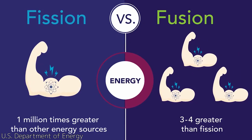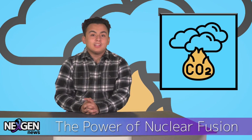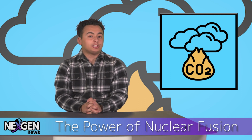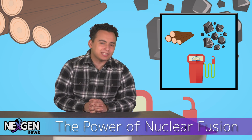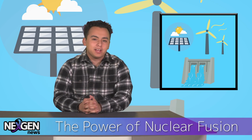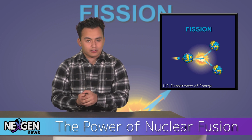Nuclear fission and fusion are very energy dense and efficient, compared to burning carbon, which is not energy dense and inefficient. Meaning you have to burn a lot more carbon material to create energy. Throughout history, we've gotten most of our energy by burning carbon-based materials like wood, coal, or gas. Or more recently, by harnessing the power of renewable sources such as the sun, wind, and water. Nuclear energy does not pollute the atmosphere, but we've only been really able to use the fission technique.